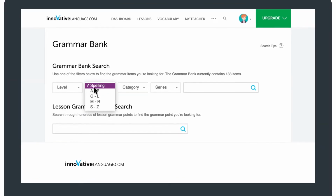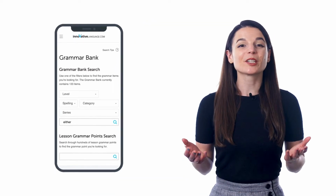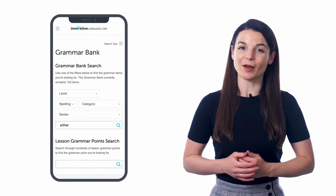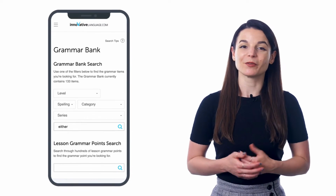You can also sort the rules by spelling, category, and lesson series. And if you want to get used to the grammar patterns so that you can use them in conversation and become fluent, the best way is to expose yourself to examples as much as possible. Grammar is hard at first, but gets easy once you get used to it with enough exposure. Be sure to access the related lessons inside the Grammar Bank and listen to the native conversations that use the rule as much as possible.